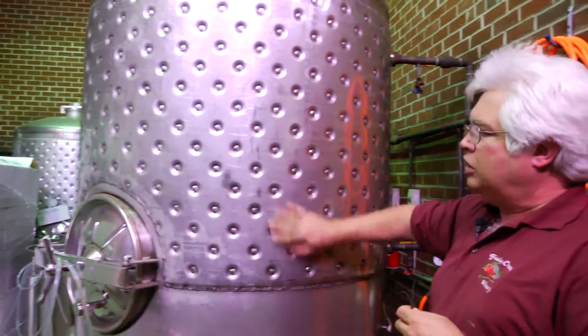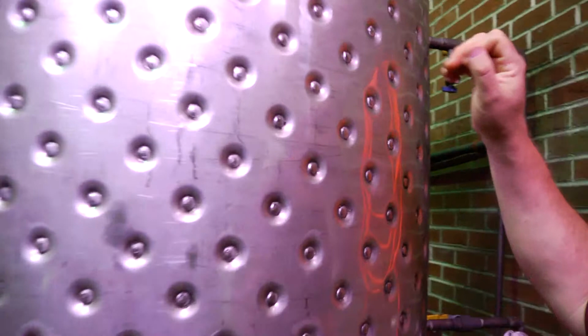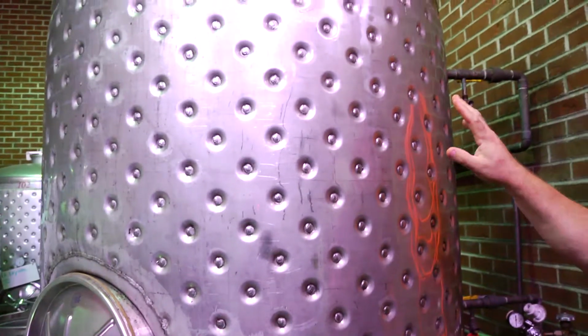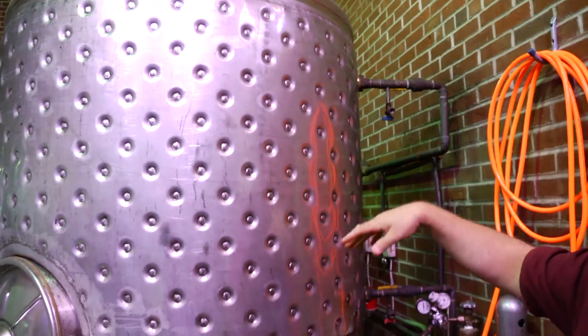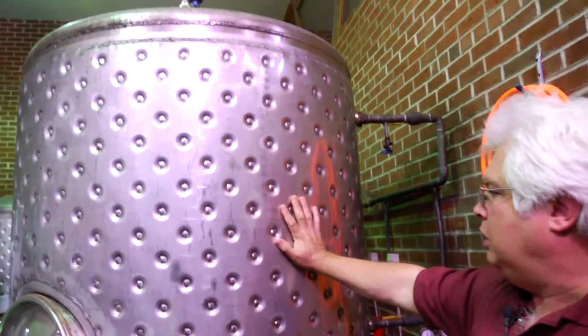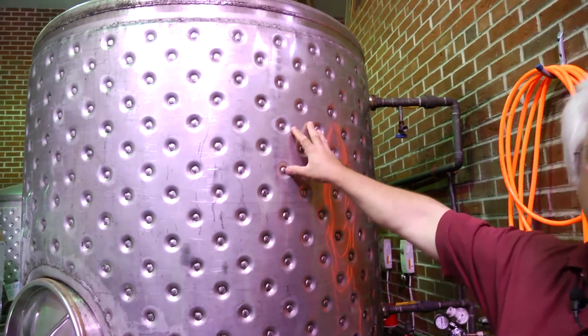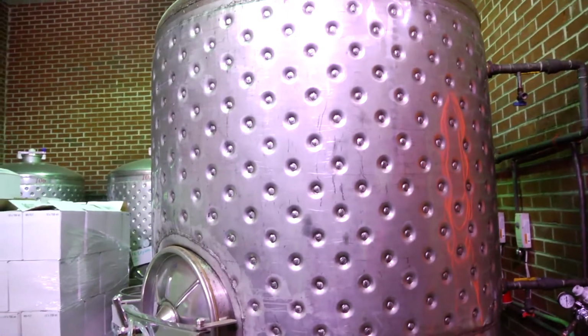They have cooling jackets in them. Actually, the yeast will build up heat. It's an exothermic process when you turn the sugar into alcohol. So you have to put these cooling jackets in there, or else that tank will get so hot it kills the yeast, and then you have a lot of sugar and a lot of dead yeast and not enough alcohol.